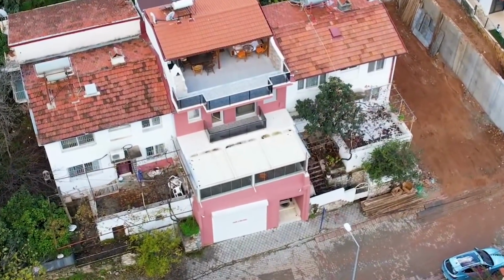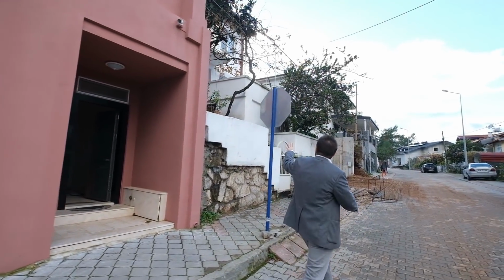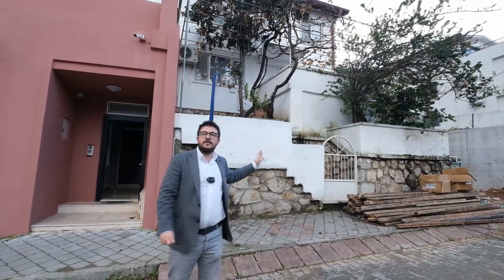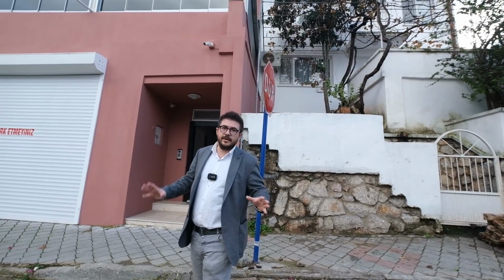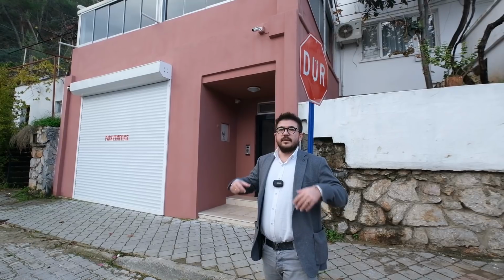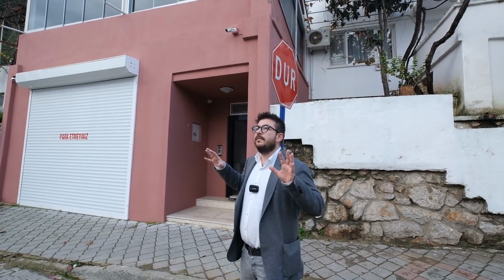I would like to show you first how it looked before the renovation. This is an example of the old look of this house. These houses were constructed after 1957. In 1957 there was a big earthquake in Fethiye, so after the earthquake they built these houses for the recovery of the living of these people in Fethiye. So this is first Karagözler.